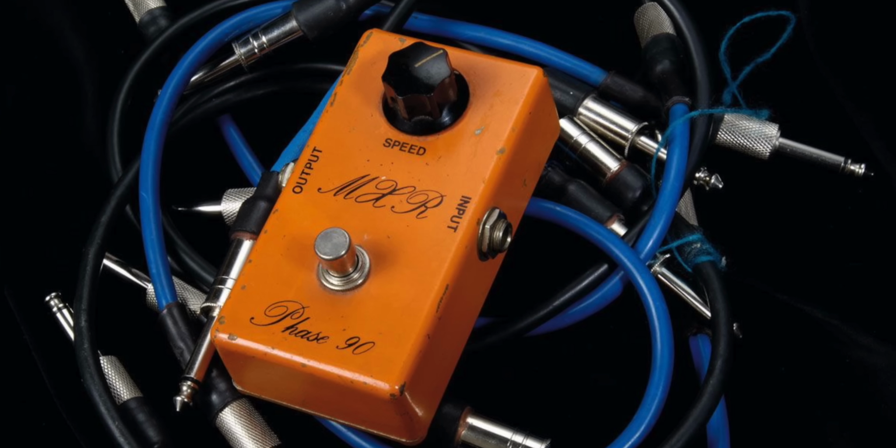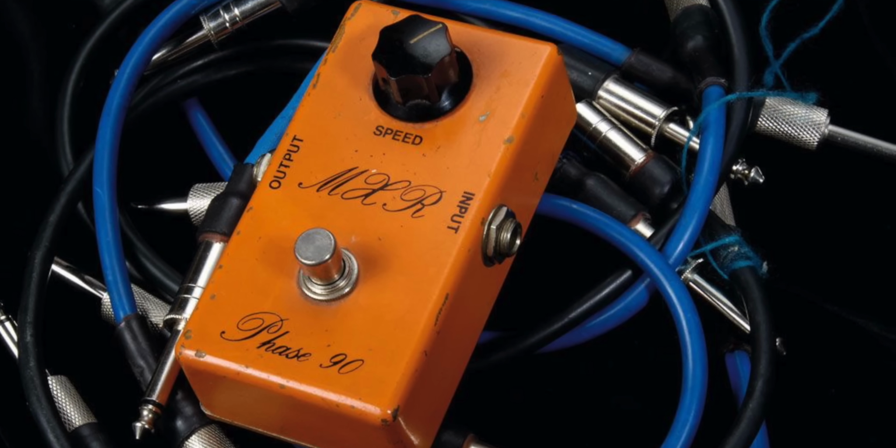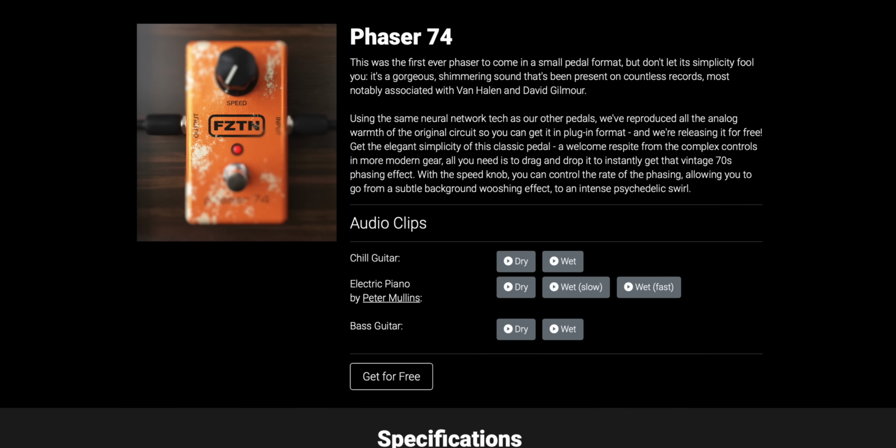Remember this phaser pedal? It was the first ever phaser available in a small hardware guitar pedal. I remember owning this myself. Well, you can get this classic phaser sound in plugin format for free. Phaser 74 by Phaser Tone can be used on anything you can imagine, not just guitars.